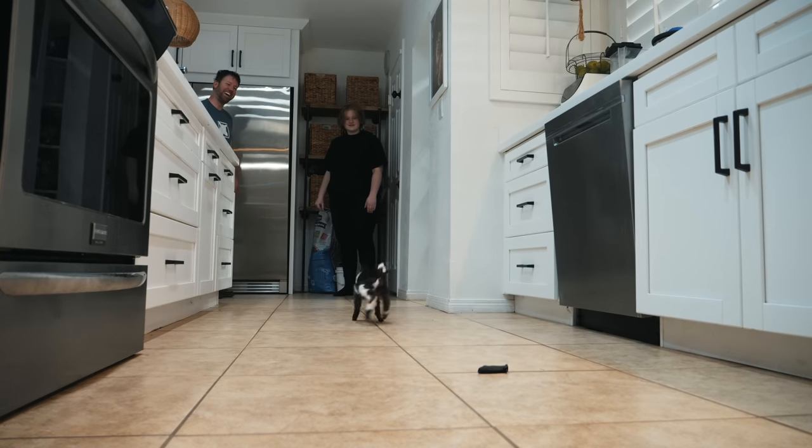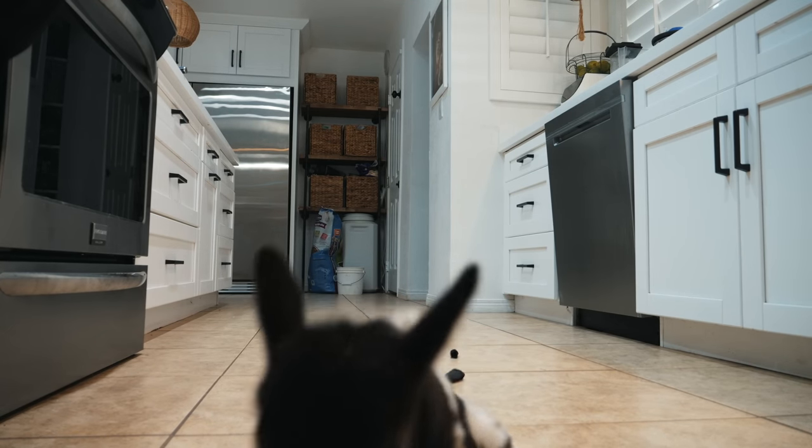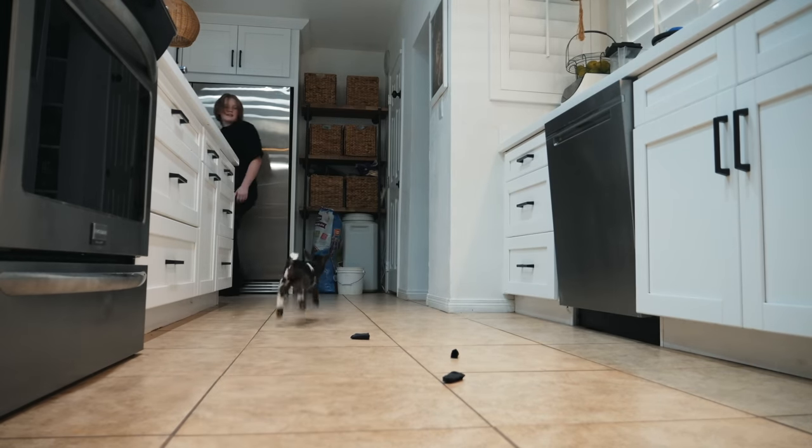Come on, Cody. Yay! One fell off. Oh! Lost all of them on the way there. Stop trying to escape. Go on. Come on, buddy. I think he's ready to go out with them now.